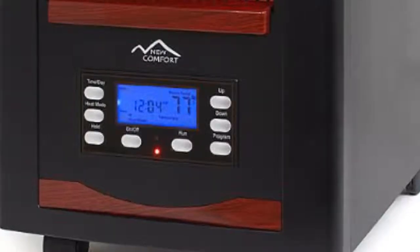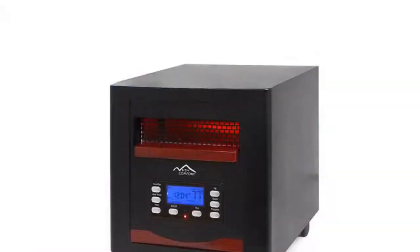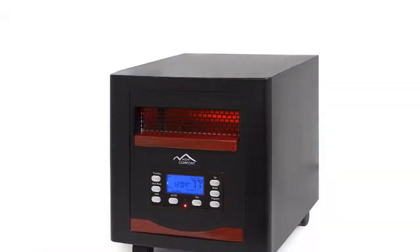It is also strong enough to heat up to 1,000 square feet, and its Energy Star type digital thermostat makes operating it a breeze.